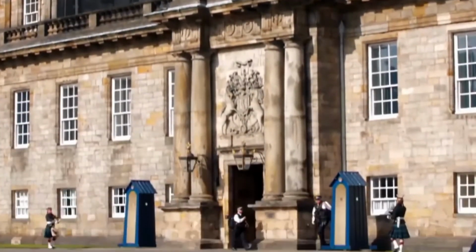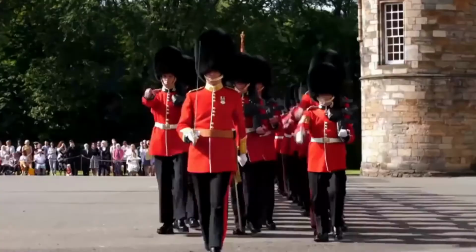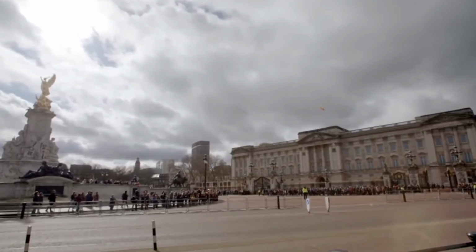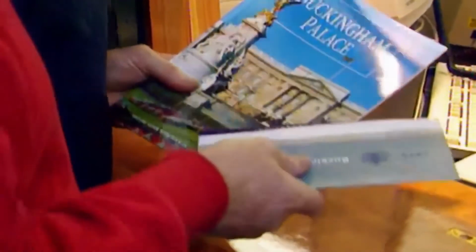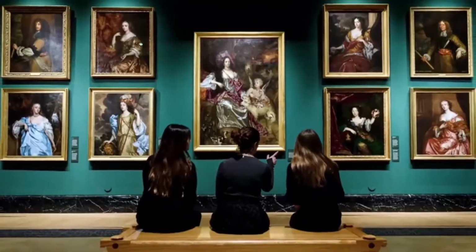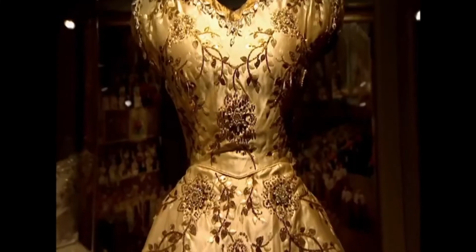Tourists still flock to Holyrood today for a closer look at the palace's fascinating secrets. 400 miles south of Buckingham Palace, the grand state rooms entice visitors from around the world when they're open to the public every summer. A chance to witness firsthand the iconic riches housed within.